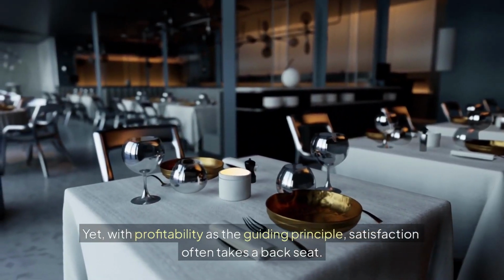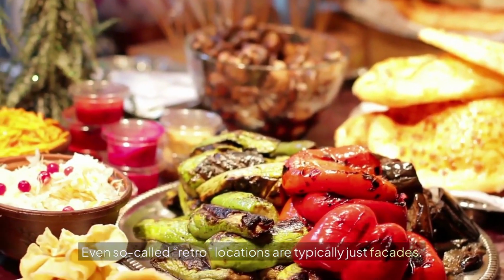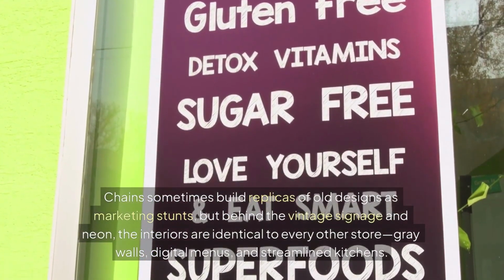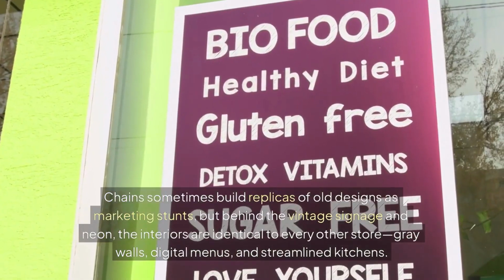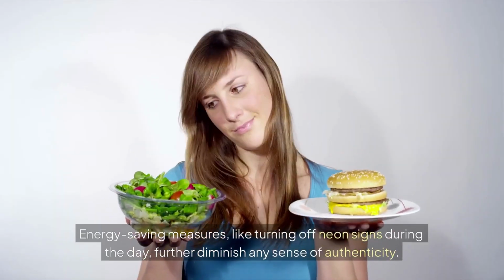Even so-called retro locations are typically just facades. Chains sometimes build replicas of old designs as marketing stunts, but behind the vintage signage and neon, the interiors are identical to every other store: gray walls, digital menus, and streamlined kitchens. Energy-saving measures, like turning off neon signs during the day, further diminish any sense of authenticity.